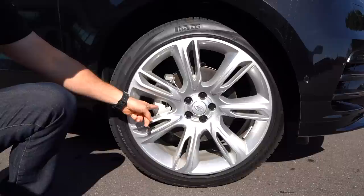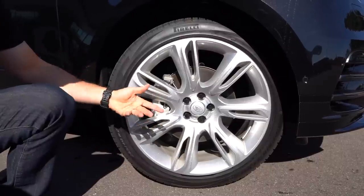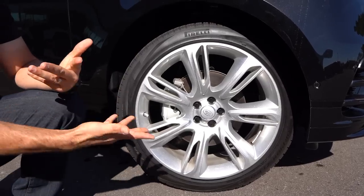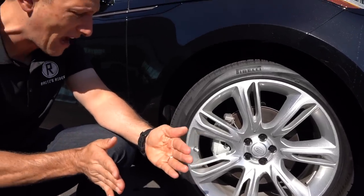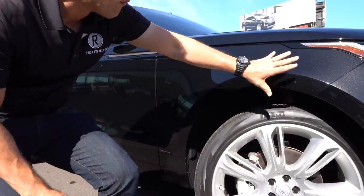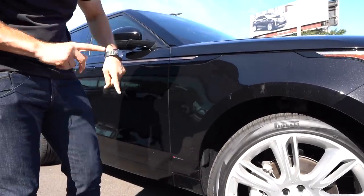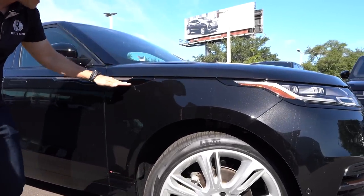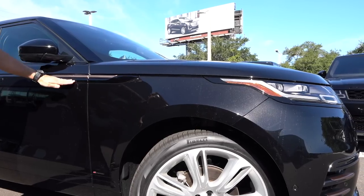You can see how large just the standard calipers are on this Velar with the fully ventilated disc. If you're wondering, well, what is the size of this tire? It's a 265 on the width and then a 40 series on the sidewall. Hits it perfect. Now, when we go into the fender, I just want to point out, look at how the hood matches up with the fender into this little bit of body molding here.